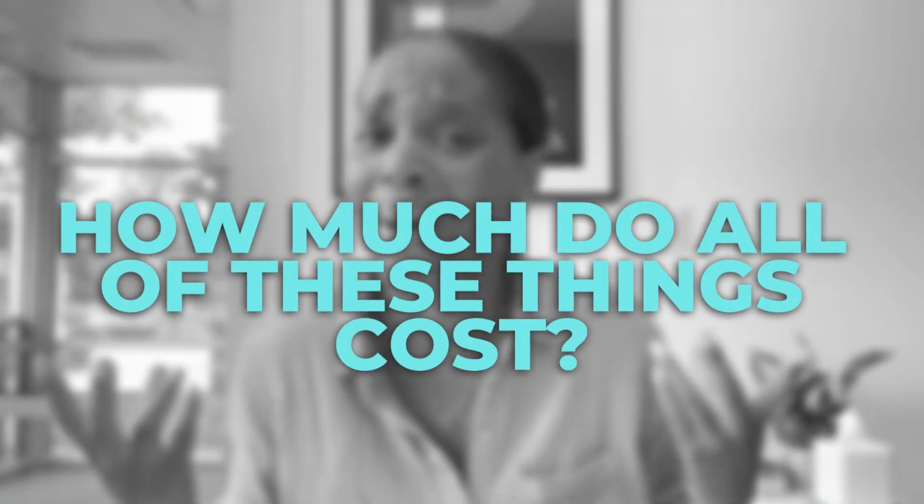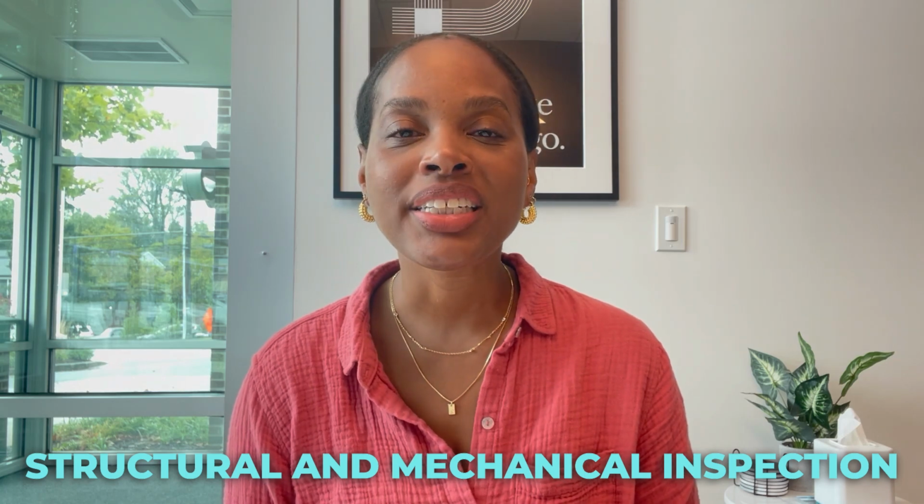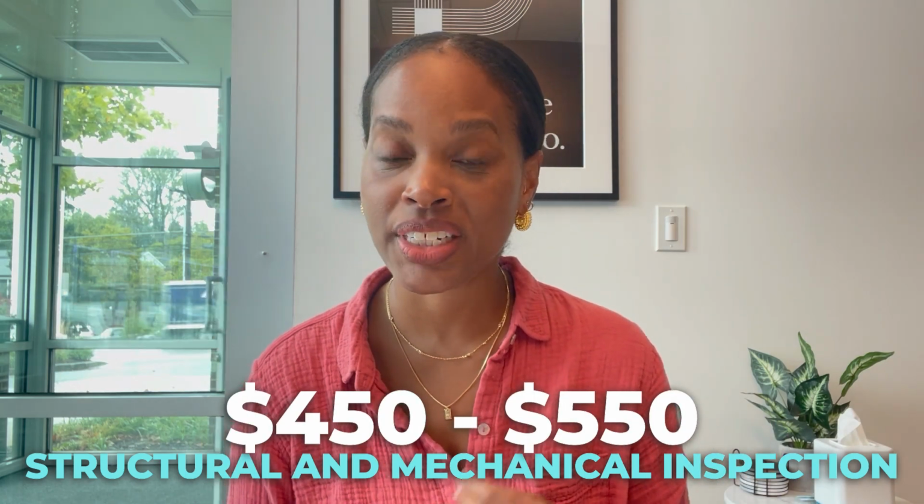Okay, so you have all of these possible inspections that might be ones that you're interested in getting, but the big question is, how much do all of these things cost? So the first one we mentioned, structural and mechanical inspections. Generally in the Baltimore metro area, they're going to cost anywhere between $450 to $550. It really depends on the size of the property, what you are having inspected, if you have any ancillary buildings like sheds and things like that. But I would say, in my experience, for the majority of my clients, they're between that $450 and $550 range.